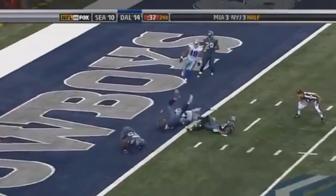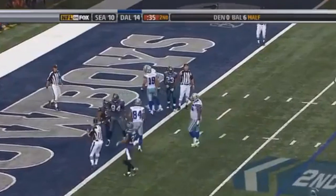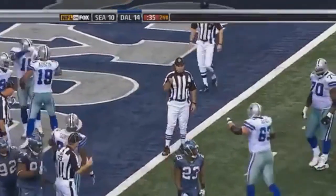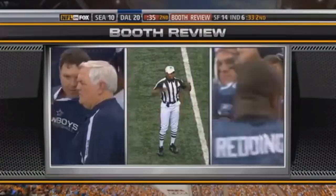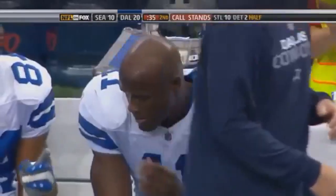Romo, slant pass, and Roy Williams, and a point down. Was he in? The ruling on the field is confirmed. Touchdown. So it is a touchdown, and Roy Williams with his second TD catch of the year.